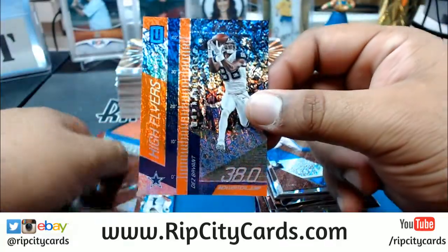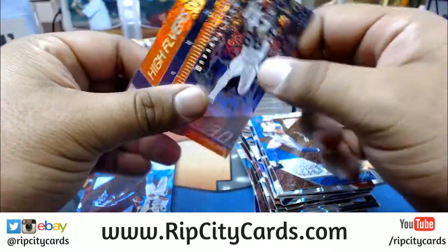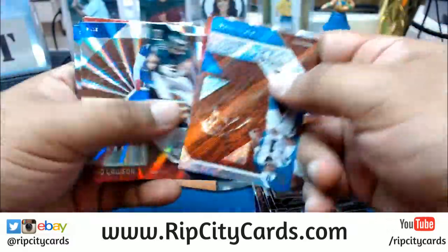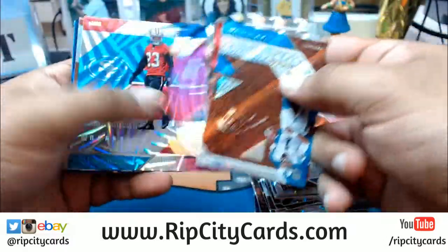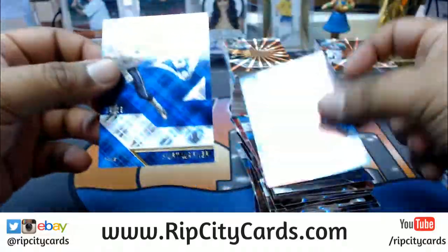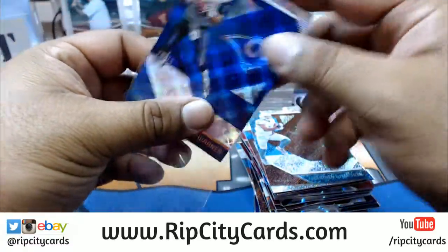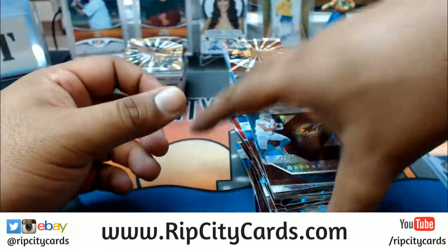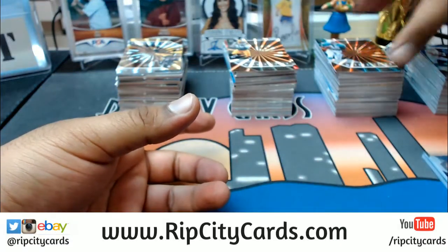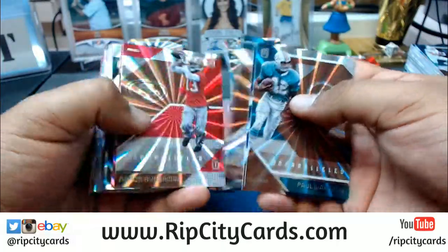Number to 99, Dez Bryant, Cowboys. Number to 25, Kurt Warner, Rams. All right, that's one box down. What else we got?